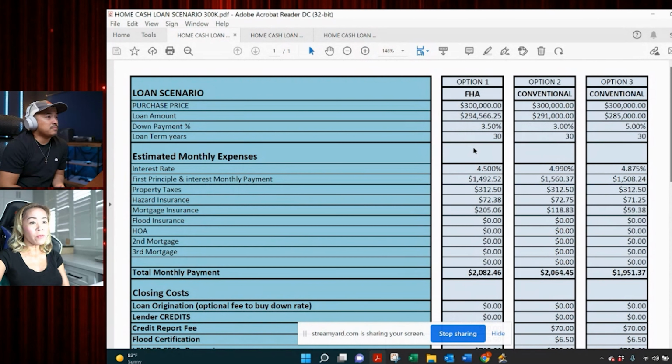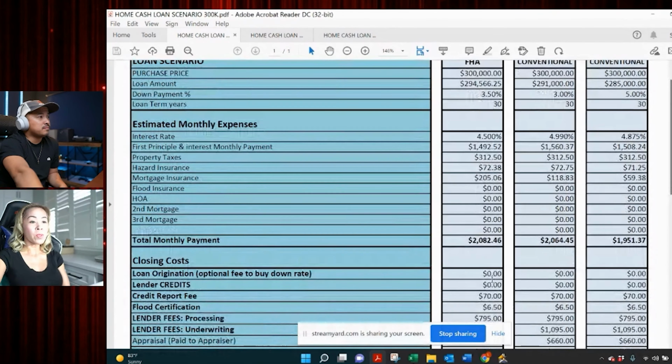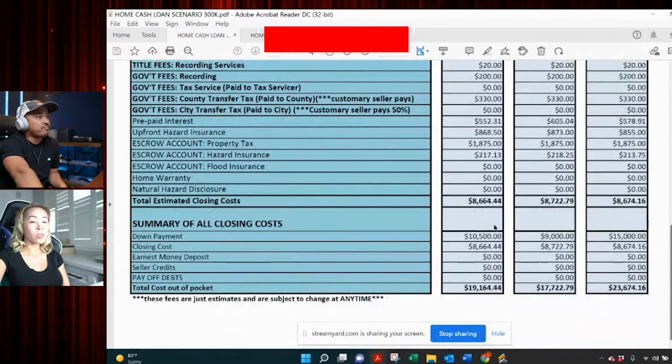The first one is the FHA loan, okay? This is the regular interest rate for it right now. This is the monthly principal and interest with property tax, home insurance, mortgage insurance, the whole shebang, which comes out to be close to $2,083. I'm just going to round up, okay, guys? Cash to close for that, with closing costs.